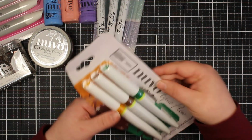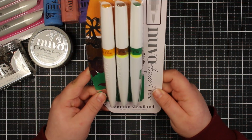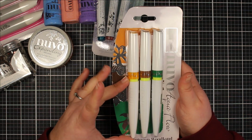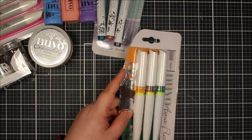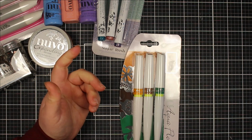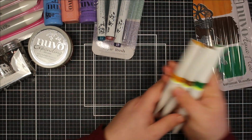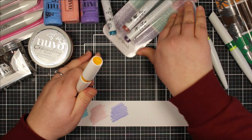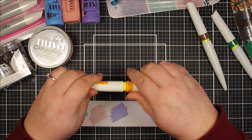And then lastly, I have got some Nuvo Aqua Flow markers. This is Autumn Woodlands. This is a brush tip watercolour pen. I have some Spectrum Noir shimmer pens. The only one I really use in that set is this clear one, but I do have the set of all the others. But with these, they're actual colours in here. Again, I haven't played with these at all. This one is called Spiced Ginger, so really beautiful.